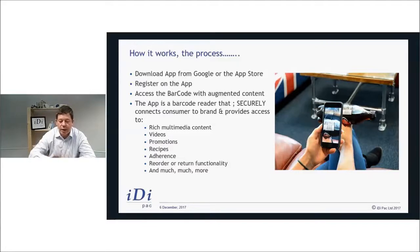And from that we can deliver through the portal, through the mobile phone, rich media content. That's videos, audio, promotions, recipes, the adherence in terms of reminders. We have a reorder or return functionality as well.